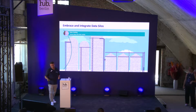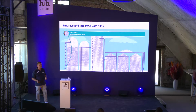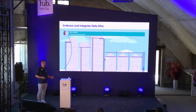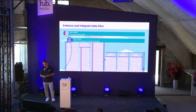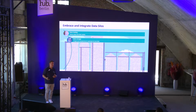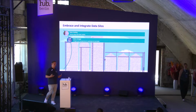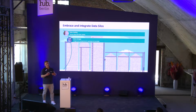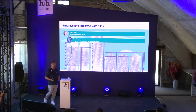So how could we embrace and integrate data silos? Of course, you all heard of data catalogs, so you need to know where the data resides and how you can access it. Another thing is that you want an idea of where the data comes from, especially in analytics. In analytics, data gets aggregated and enriched, and there needs to be trust all the way. So how do you explain to high-level business users where the data they see comes from, from the data sources themselves?